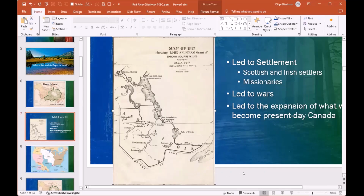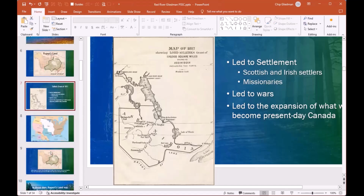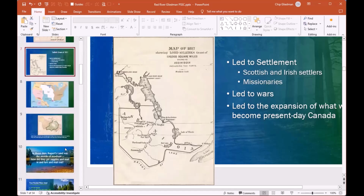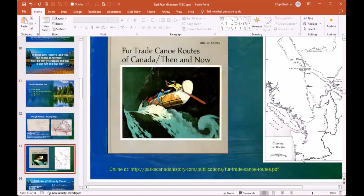Mm-hmm. Also, on the map, the lakes don't quite look like they look today. Winnipegosis, especially the one to the left there, has parts missing. And so again, if you want somebody who's actually been on that route, I would point you back to this one.